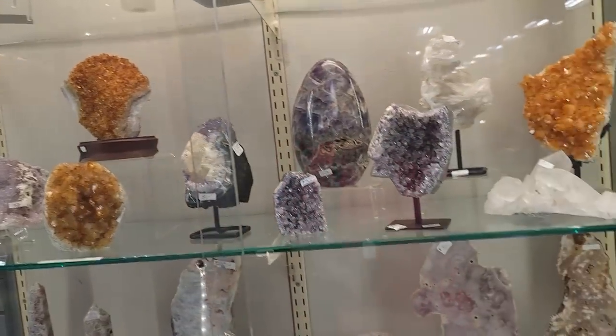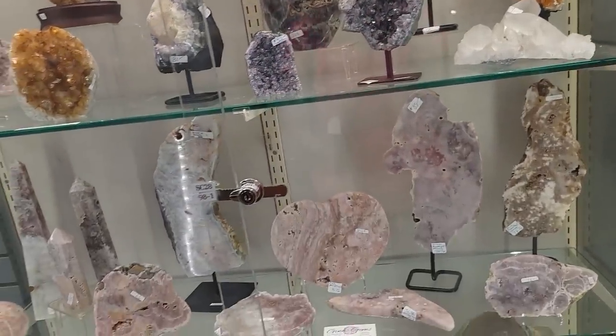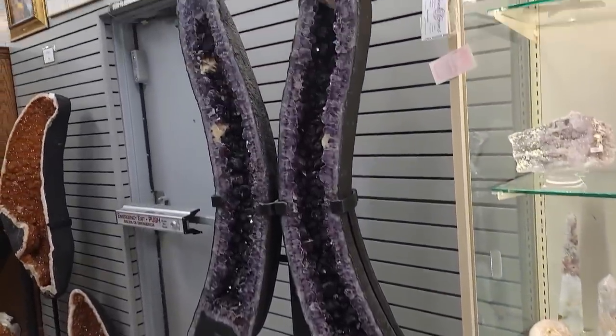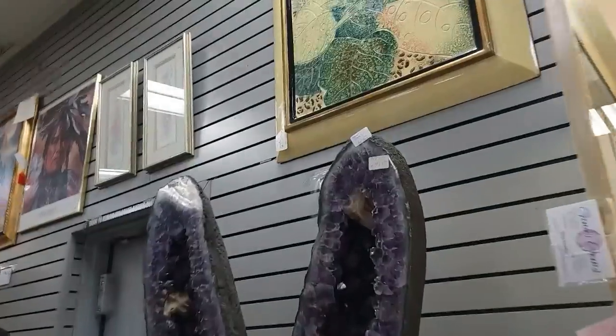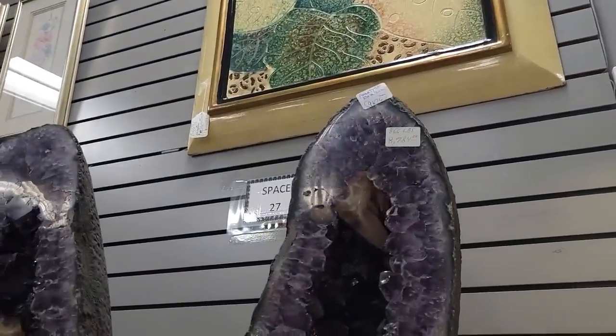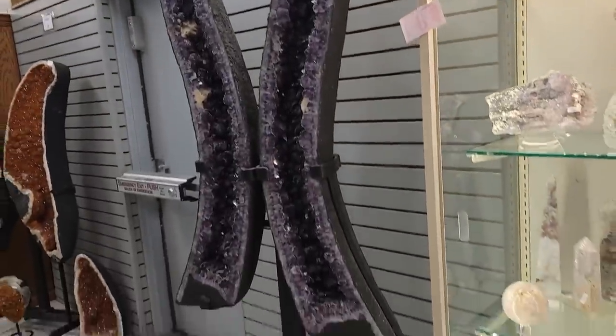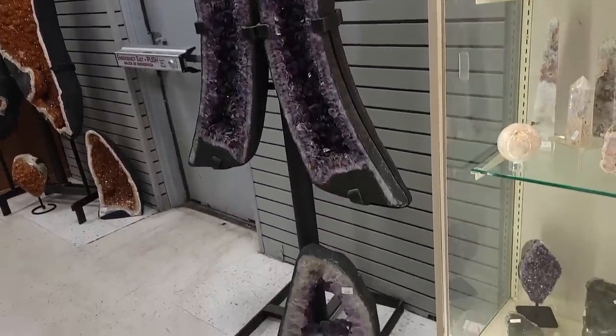Look how beautiful all of these crystals are. Oh my gosh, there's some beautiful ones. Oh my goodness, look at that. Amethyst, cathedral amethyst. $8,784. It's 366 pounds of amethyst.